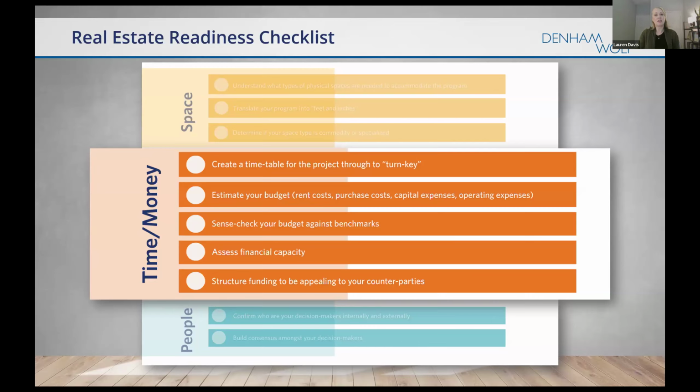Another person who's great to talk to, depending on your project, is a business consultant. If you are looking to grow your program and ultimately grow the space that's required to support that larger program, talk to a business consultant to really underscore your capacity for a larger project.